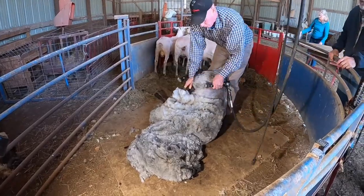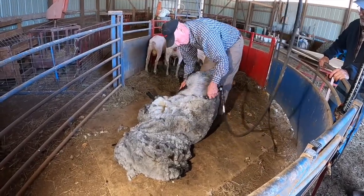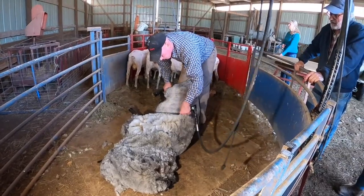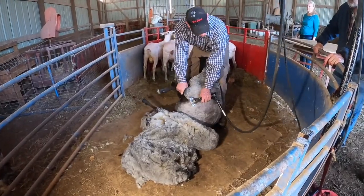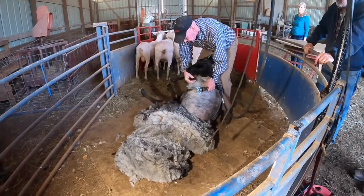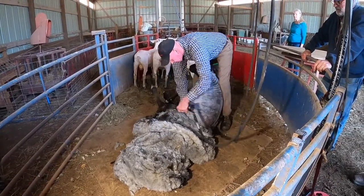Well, you have to also remember, the underside of the sheep is kind of dirty. And if they start chewing around on some of that mud and manure stained wool, it'll inoculate their little body with E. coli bacteria called rattlebelly. And that'll increase the mortality rate on baby lambs.